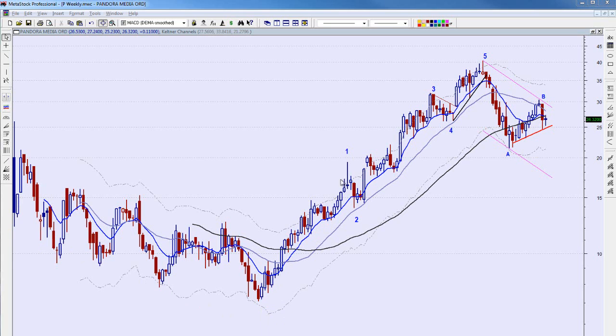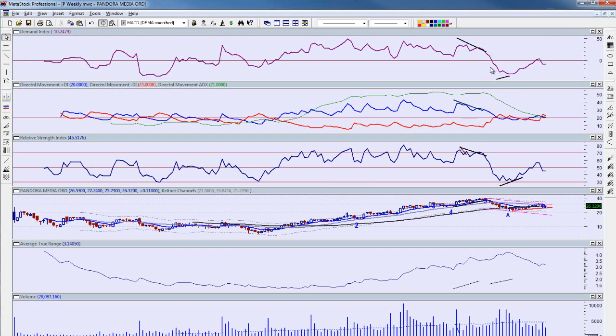It looks to me like we have 5 waves up. It might be a little clearer on the daily chart, but it looks pretty clear to me. You can see the structure in here, it's trending up nicely. And yes, you did get divergence across all of the indicators as we approach that 5th wave.